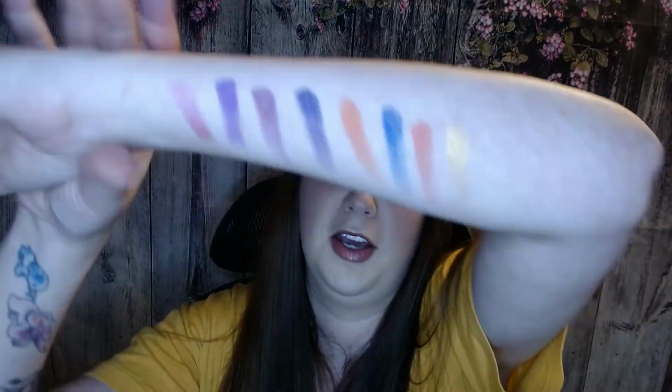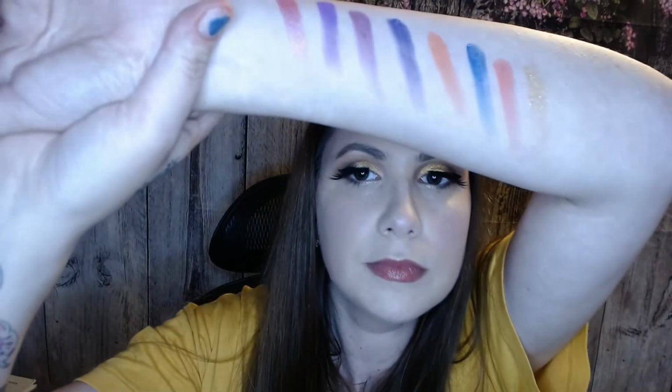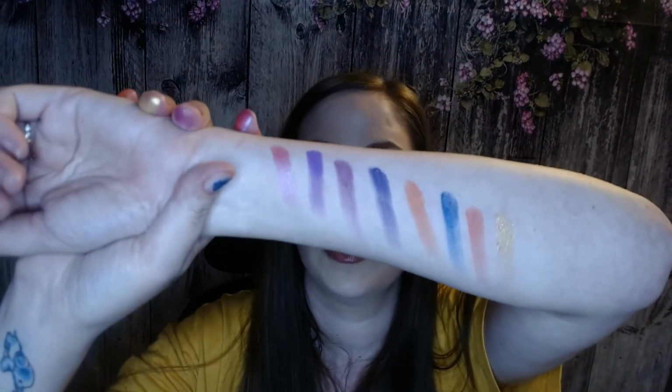Okay, these, I just couldn't stop. I did way more than I thought I could. It was just so much fun dipping into the colors, and they went on so beautifully. This is only swatched one time, and I think these colors are absolutely gorgeous. The shimmers, the mattes, they all went on really smooth, and the color payout was amazing. As you see, I only did it one time, and it's just crazy bright on my arm.